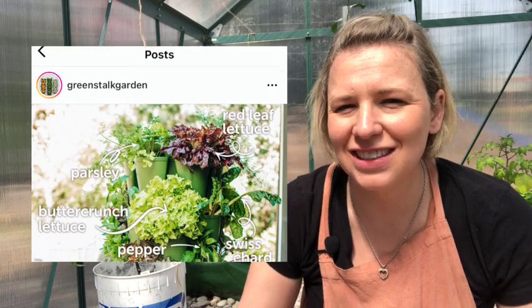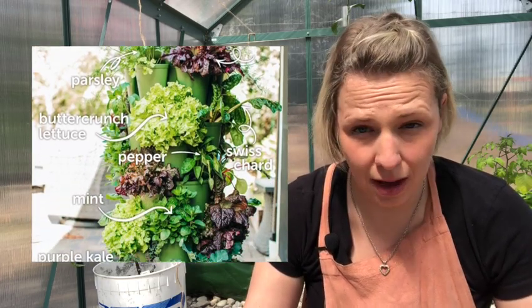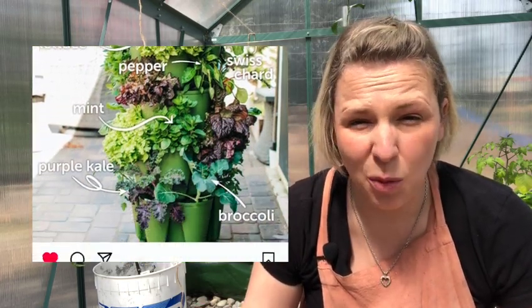I just set mine up for the year. It's not even planted, but I will show it to you. If you're in the market for a vertical planter, if you are going to patio garden or back porch garden this year, you can plant an amazing amount of food in one of these planters.